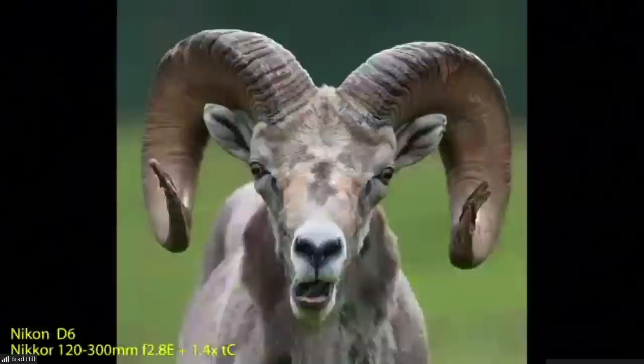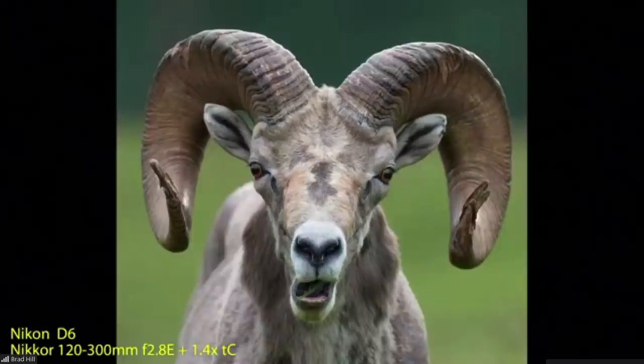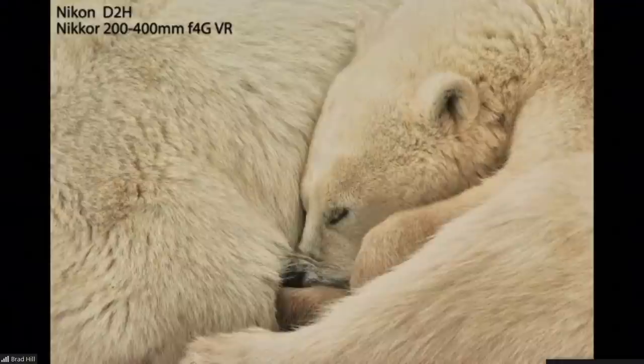That one was shot, by the way, I'll go back to it quickly, with the Nikkor 120 to 300 f/2.8E. And again, another lens that does extremely well with teleconverters, and even better on the Z mount cameras than on the DSLRs. And an oldie of mine, but again, what I think of as an interesting portrait, where you've got three polar bears. Mum's on the left as you're looking at it. You can see the head of one cub, and in the bottom right corner is another cub, all cuddled together.